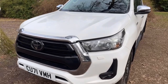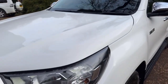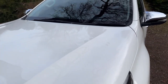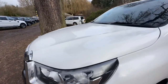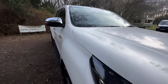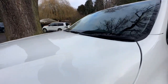Right, let's start with the bonnet and then we can work our way around from there. As you can appreciate, it's done just 18,000 miles. It's not very old, so it's in very good condition anyway. But I'll do my best to obviously show absolutely anything that I see on it. The bonnet is in nice clean condition and hopefully you can appreciate that from the image that you're seeing. I can't see any dents or imperfections. Everything looks really nice and clean.